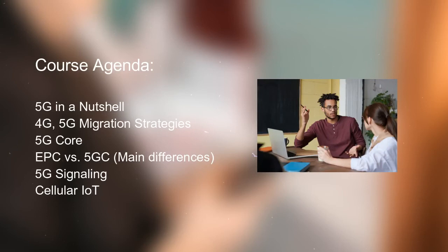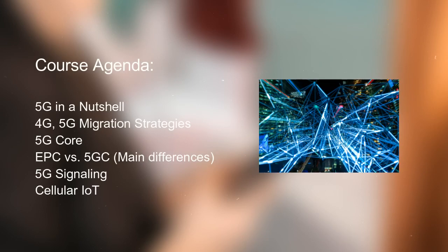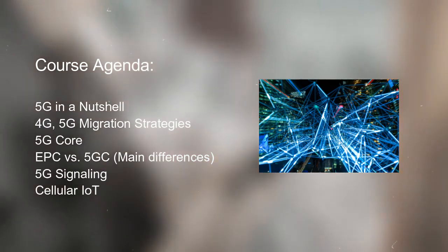Course agenda. 5G in a nutshell. 4G, 5G migration strategies. 5G core. EPC versus 5GC, main differences. 5G signaling. Cellular IoT.